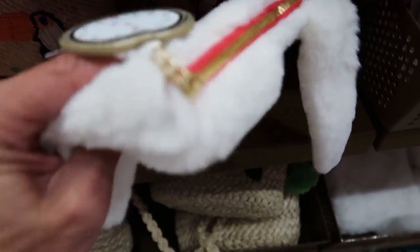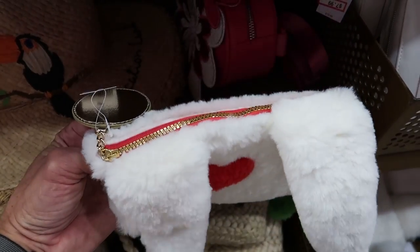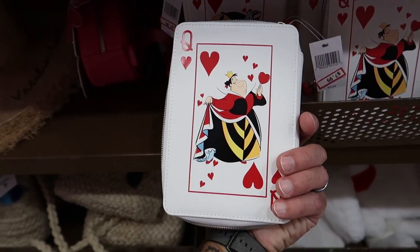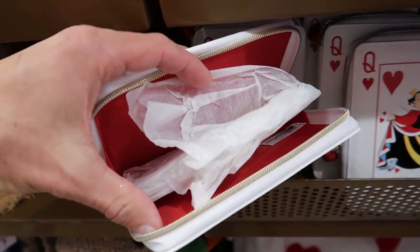$7.99 for this white rabbit. I'm gonna call it a pencil bag because there's no dividers on the inside. It's just a wide open space on the inside. Super fluffy. $7.99 for this queen of everything. I'm gonna call it another pencil case. Got the queen of hearts on the back. But it's just a wide open case on the inside.